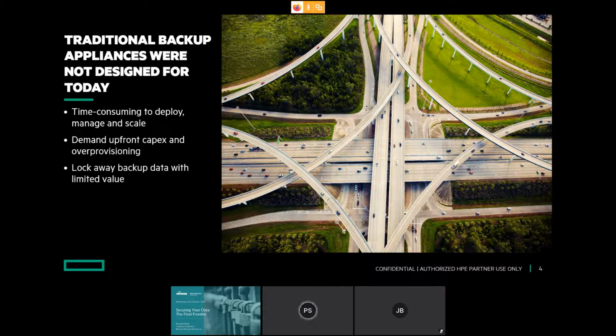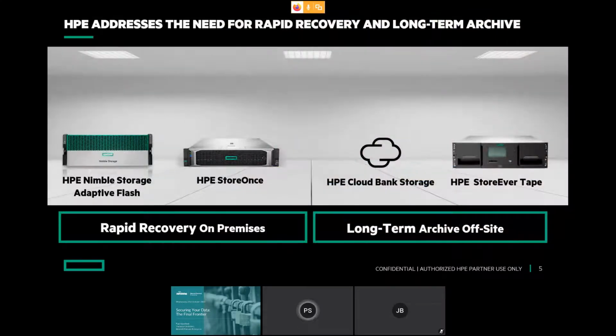And today we're going to focus on the ability of maybe changing the retention period that customers have on-prem and looking at retaining an additional copy or a separate copy in the cloud.